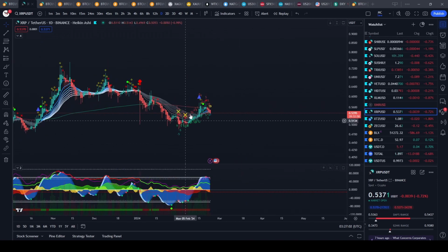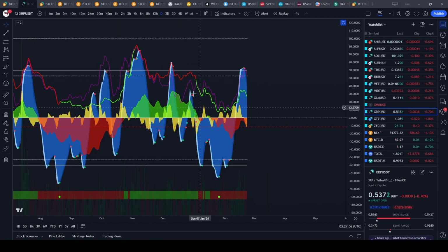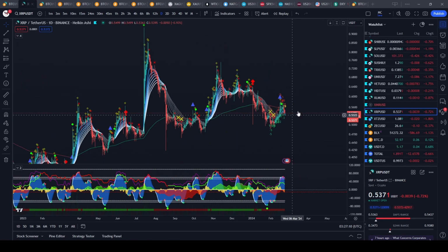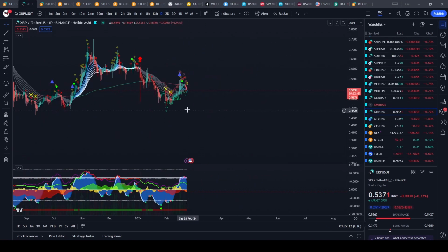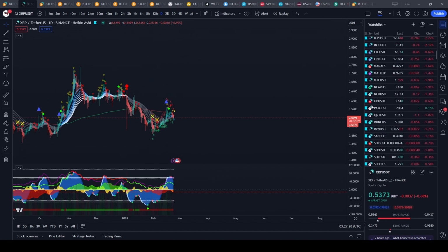Again, similar situation. We've gotten a nice little rally, but we're still in that red money flow, and this momentum wave looks like it's potentially topped out here. So we could be getting another bigger retrace, maybe for a double bottom pattern before we bottom out and then start to come out of it. Okay, and I think that's enough for now.